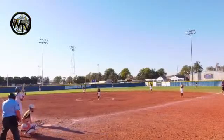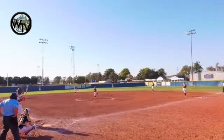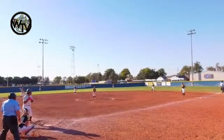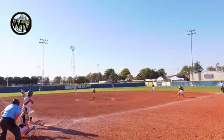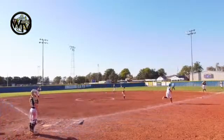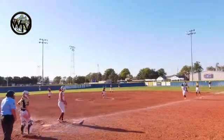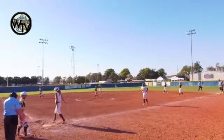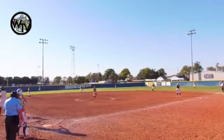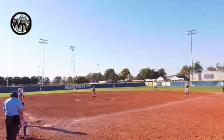Yeah, it's going to be strike 2. So 1-2 count. 0 outs. And that's going to be a pop up to the first baseman. But Addison Fisher, the second baseman, catches it. So that's going to be 1 out. So 1 out with a new batter up to bat for Garber.